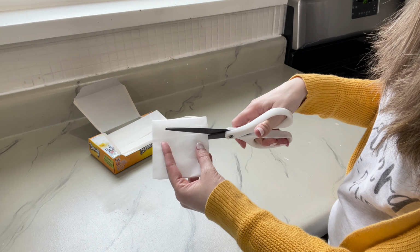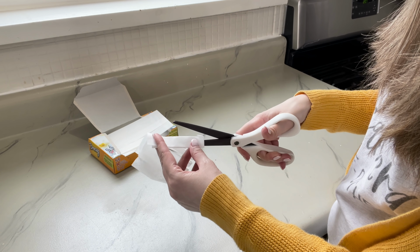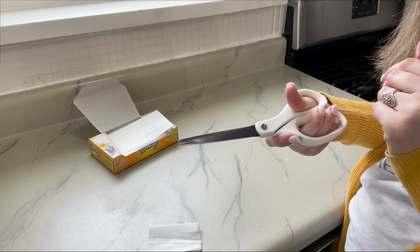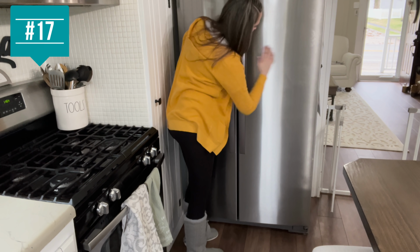You can also use dryer sheets to help sharpen the blades of your scissors. Just fold one in half and cut through the dryer sheet. You can also use foil for this, but if you don't have any on hand, you can use a dryer sheet instead. These are also great to shine up stainless steel.